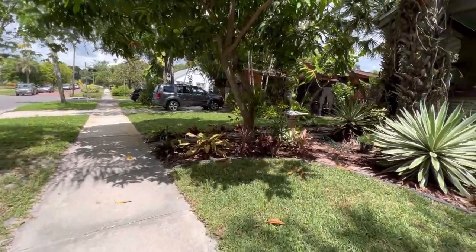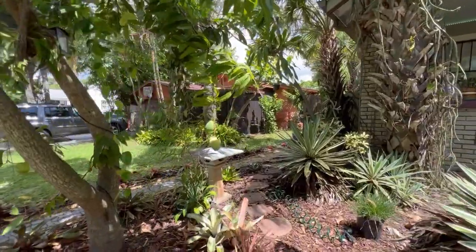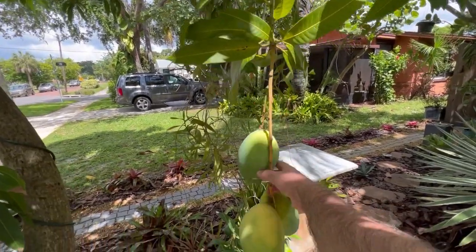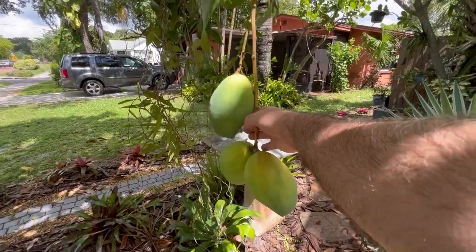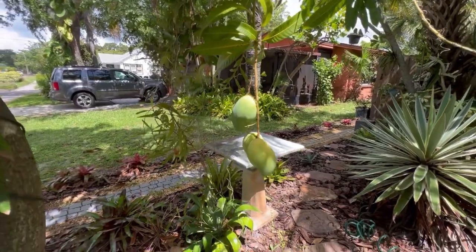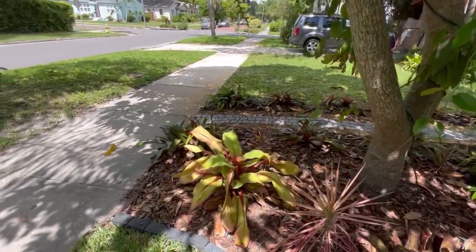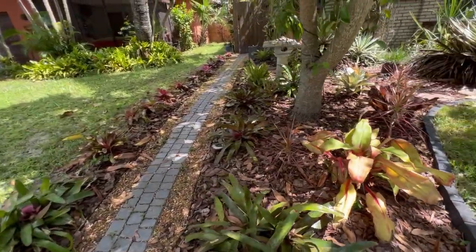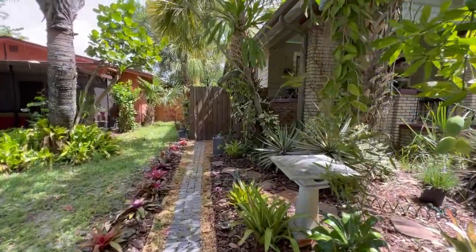So you can see, bad year for mangoes here in Pinellas County, Florida. I think a lot of people are complaining. We had a cold front moving in when they were in bud, so we lost a lot of flowers, but somehow these survived. I picked a few. They're in the house already, ready to eat, and these should be picked soon. And so yeah, these are the bromeliad beds that I worked on over the winter, and they're filling in quite nice. So let me just take you into the backyard and show you the Hoyas.